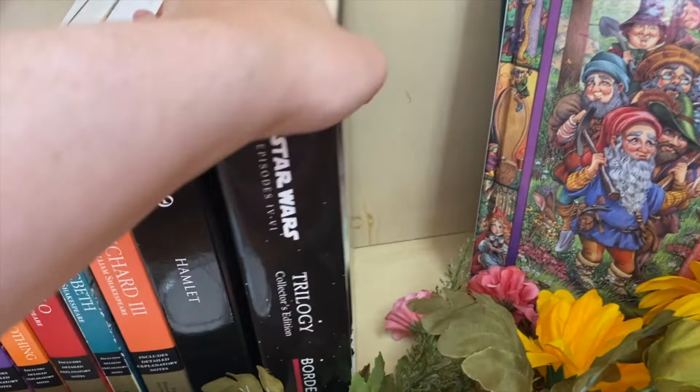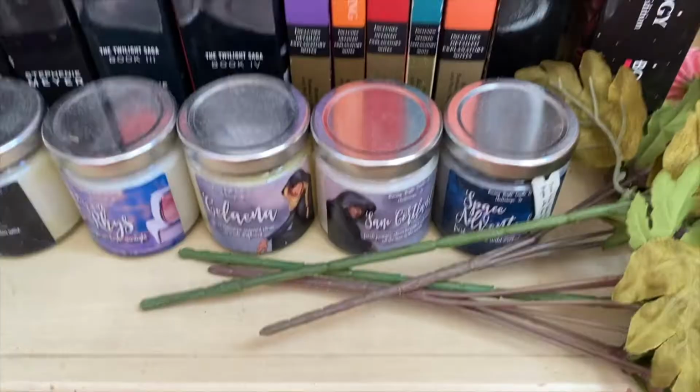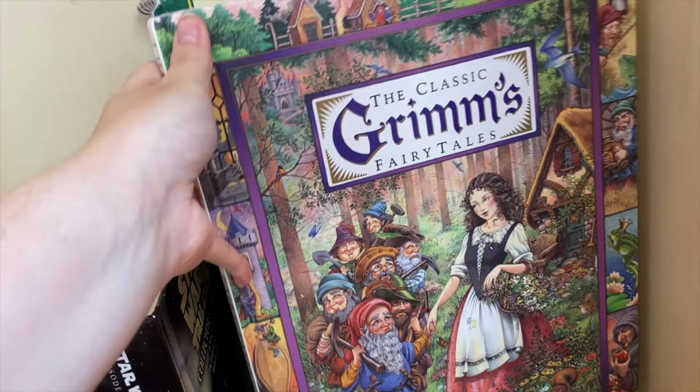Like, my brother and I got this when we were probably around 8 or 9. Some more candles from my collection. And so this is the last shelf. Oh, and then I have two of my childhood favorite fairy tale collections. Oh, there's fairy houses. Oh my God.